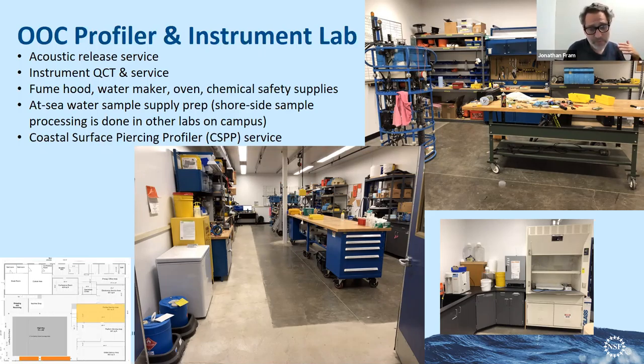And this space is also used for servicing acoustic releases. So each of our moorings are deployed with three acoustic releases. We could send them back to the vendor annually, but we do it here. It saves money, and we've had in the last few cruises 100% success rate with the releases. So we want to continue doing that work. And this room also has our chemical facilities, fume hood, water maker, and the chemistry that we do here, including all of our water sampling supplies.